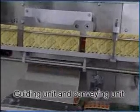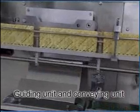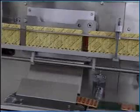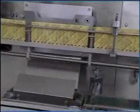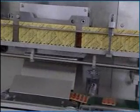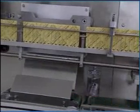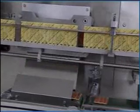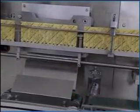Fifth, guiding unit and conveying unit. The single piece is moved by crosswise manipulation to the guiding unit from the receiving groove. The guiding unit is made up of pre and back guiding screw and guiding pawl. It limits and guides the moving direction of the piece. It is the guiding and the supporting of the piece.